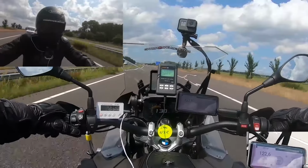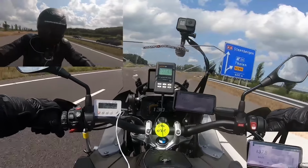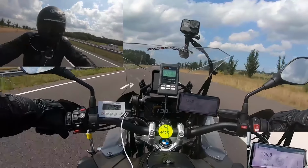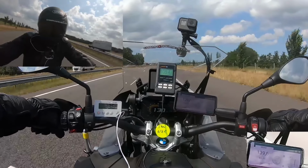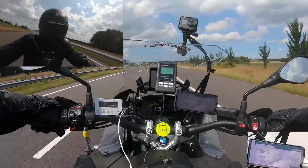The test for the NX-R took place along the same stretch of highway at the same average speed of 130 km per hour, and conditions had changed slightly. While the wind speed continued to fluctuate between 120 and 125 km per hour, the temperature did rise to 24 degrees Celsius, so there is a slight difference between the two tests.